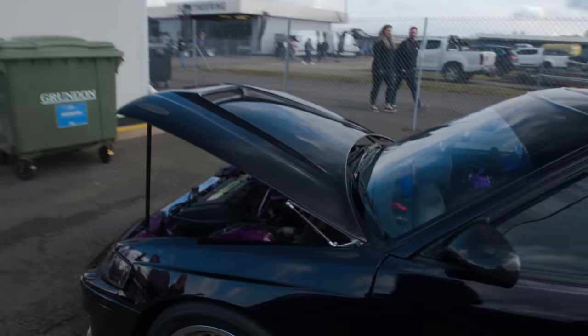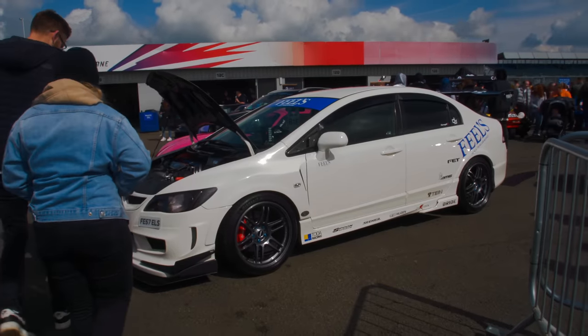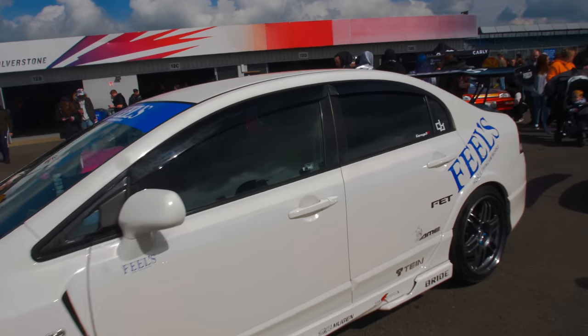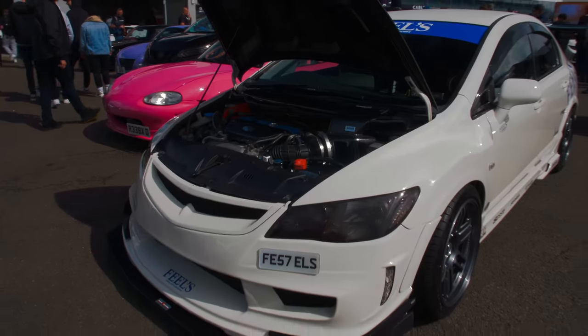And then we got this CRX here. Very cool bonnet. Super clean painted bay. Looks really nice. Then we got this Feels FD2 catalogue car. This thing is sick. Let me know if you want me to do a video on this car, because I feel like there's a lot of things that still haven't been told about this. Loads of cool bits on this.